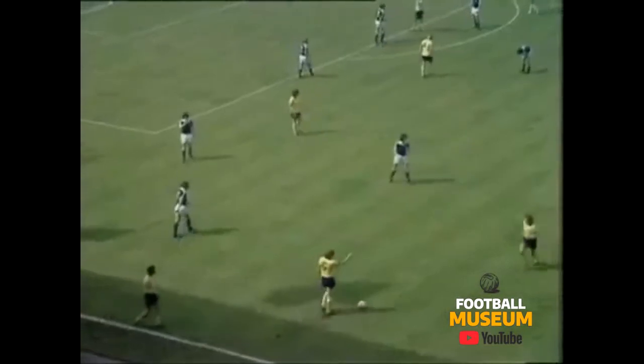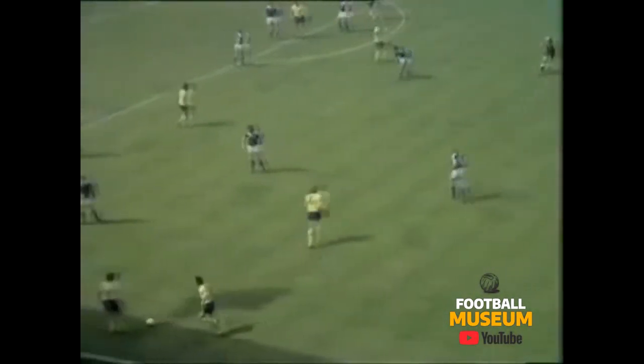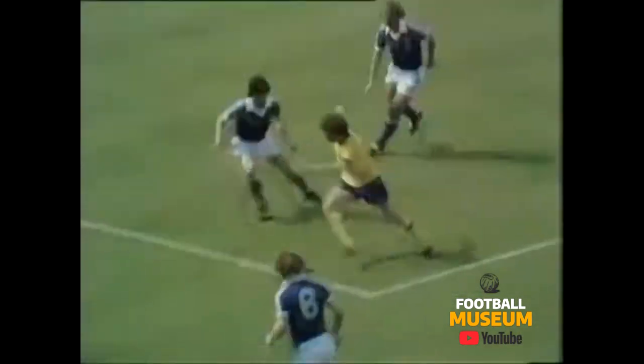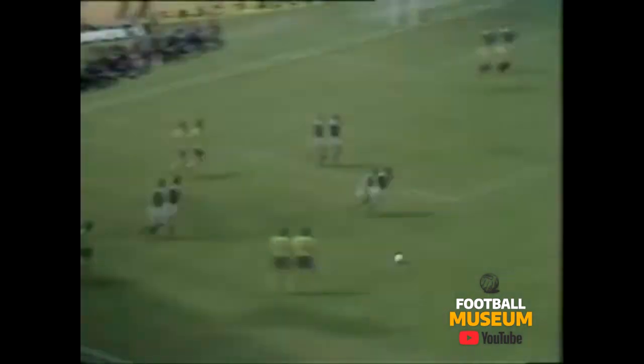Willie Young. Geddis coming in close. Young showing good control on the ground. But in fact there was a foul. A pity that wasn't allowed to go on. Nelson playing it in for Sunderland. A bit of space there on the edge of the Arsenal box. Hudson. Brady.